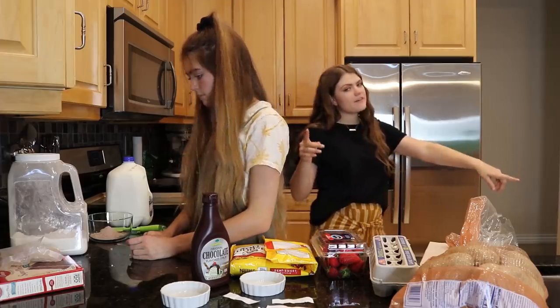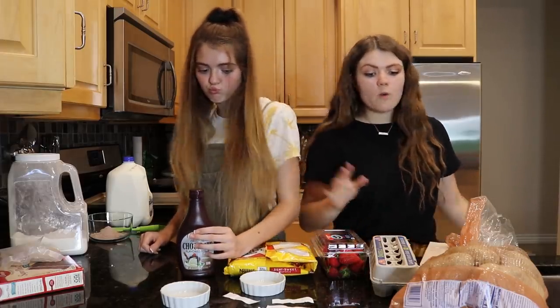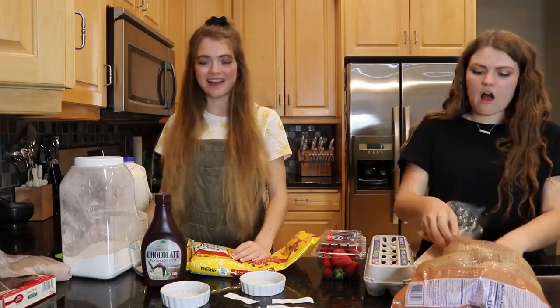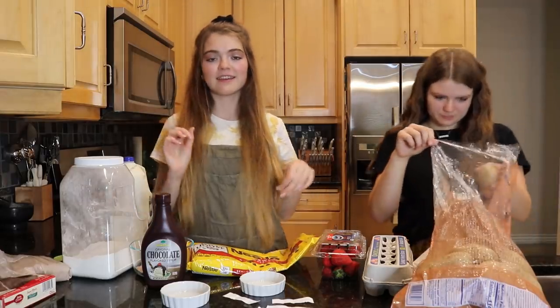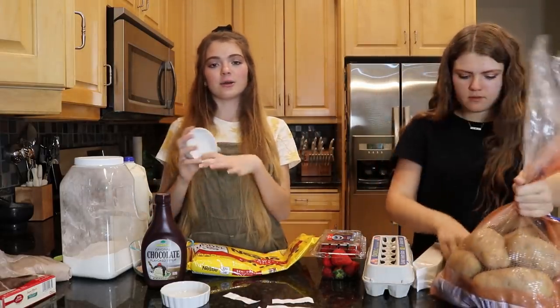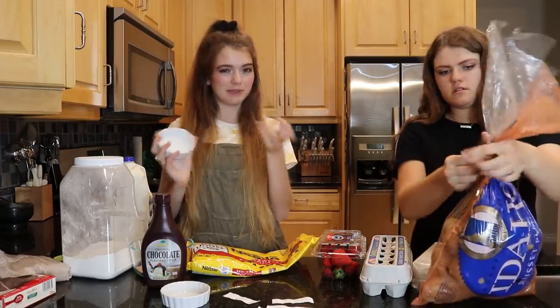I don't have any butter or salt and pepper to put on my potatoes, but you know what? We gotta work with what we have, so that's my plan. For my plan, I'm planning on making a lovely dessert where it's like a cake thing on the bottom and then an ice cream blob on the top, if that makes any sense.